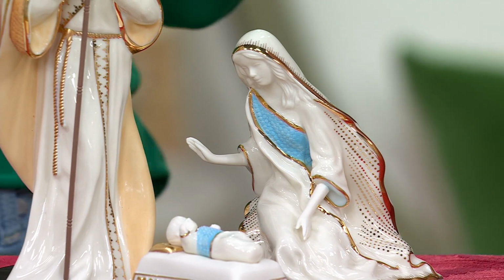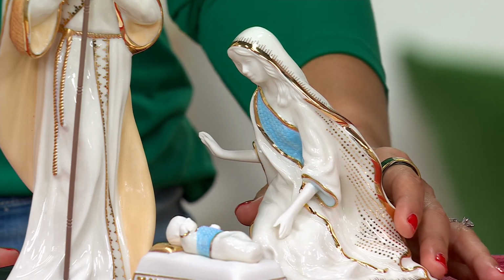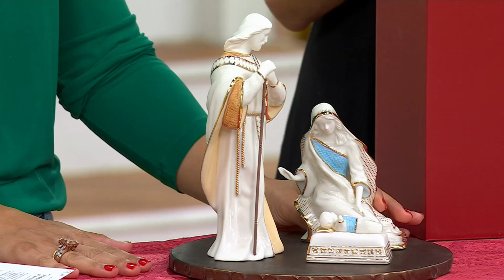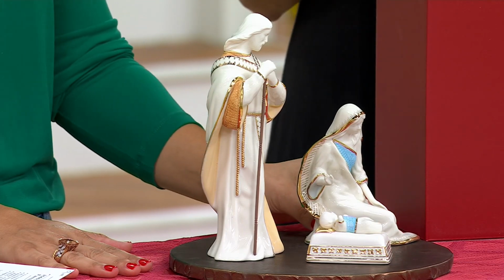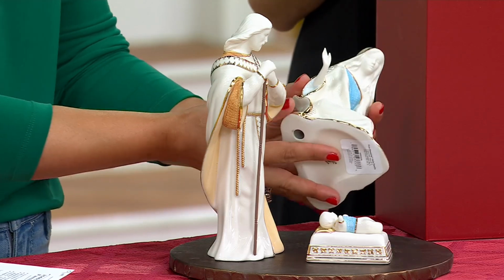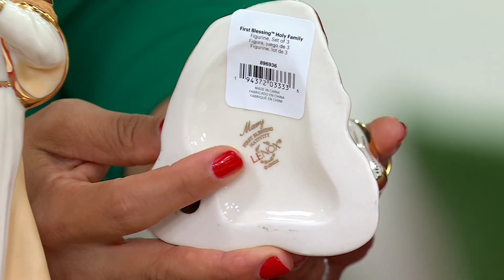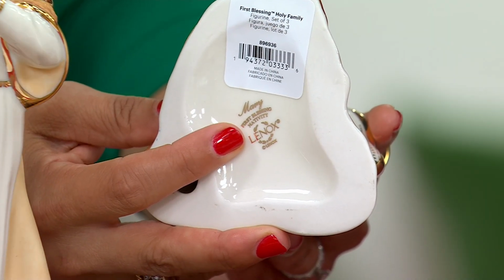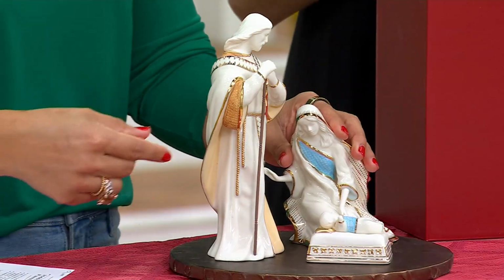You know, I still have the first nativity I had in high school that my mother gave me. I love it. And again, it's Lenox, so it's wonderful to keep these pieces in the family. And you can see on each of the pieces, that's 24 karat gold with the Lenox stamp. So even as you pass these down, that stamp will stay right on there.